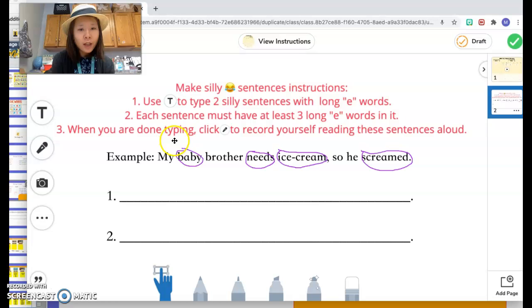Okay? When you're done typing, once again, click the microphone button to record yourself reading these sentences aloud. So for example, I have a sentence here for you that says, my baby brother needs ice cream, so he screamed. So baby has long E, needs has long E, ice cream has long E, and screamed has long E in it, right? So all of those 4 words have long E sound in them. So I circled all of them, and then that's my sentence. So don't forget, after you type 2 sentences here, you also need to record yourself reading them aloud. And also circle the long E words. Make sure to have at least 3 long E words in each sentence.